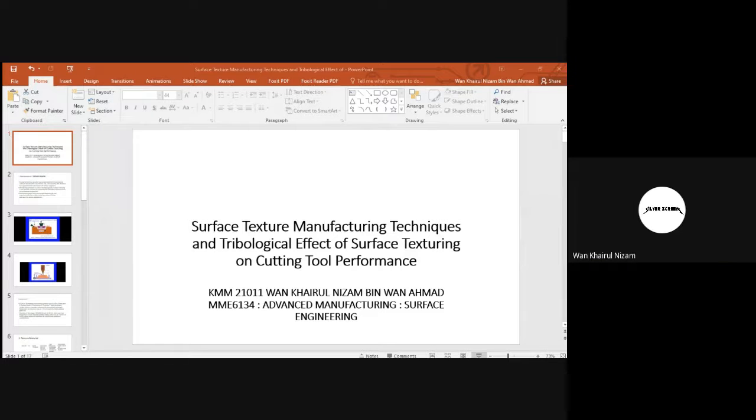Assalamualaikum and very good evening to doctor and all my fellow friends. So for today, I'm going to present about the surface texture, manufacturing techniques and tribological effect of surface texturing on cutting tool performance.